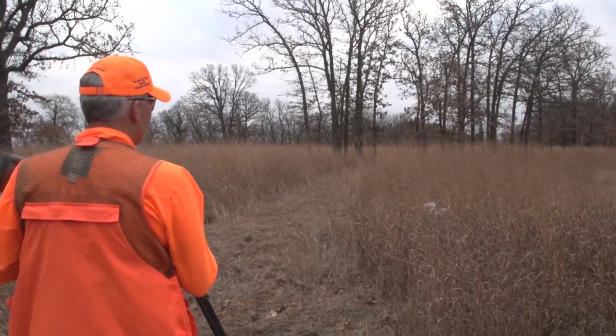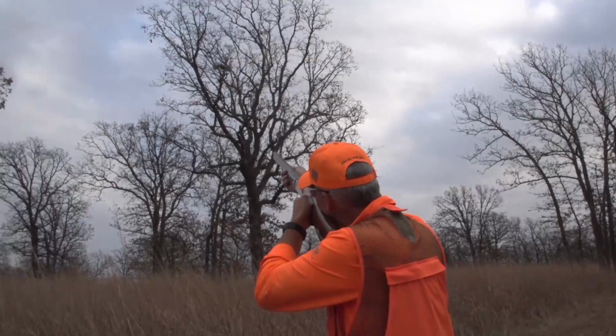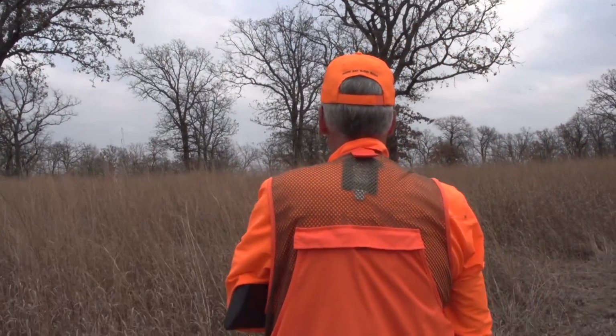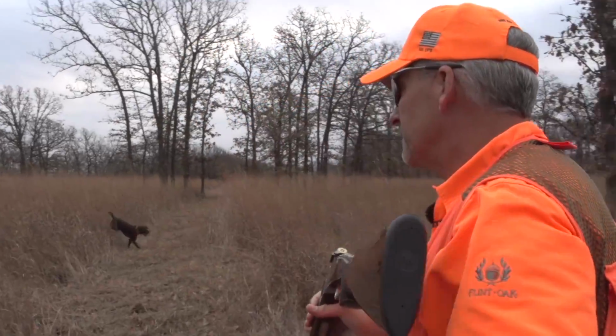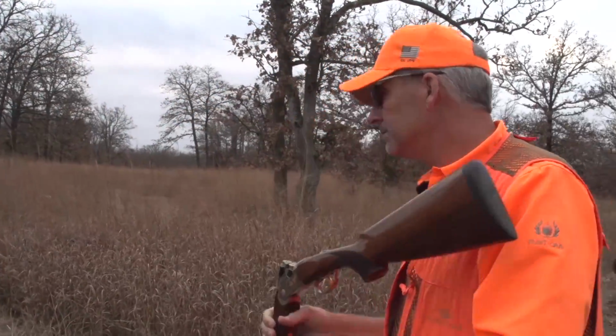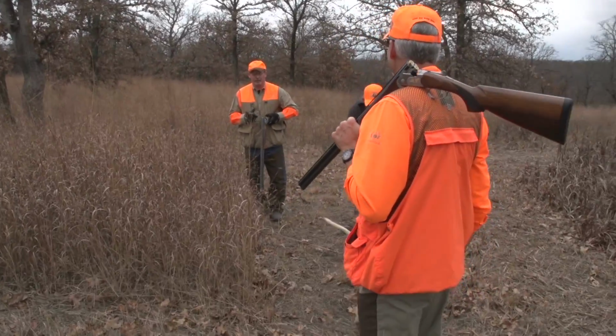She looks pretty serious on this one. Attaboy, good shot. That's what I'm talking about. Nice job. Amazing how well it works when the gun's in the right spot.